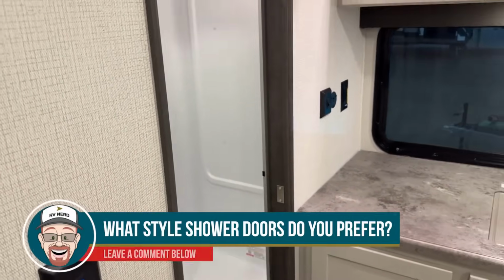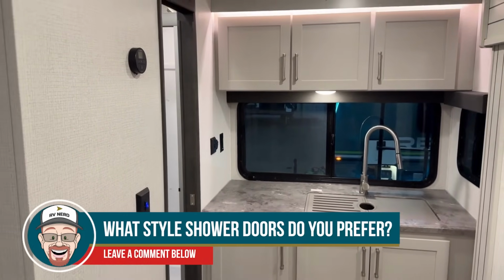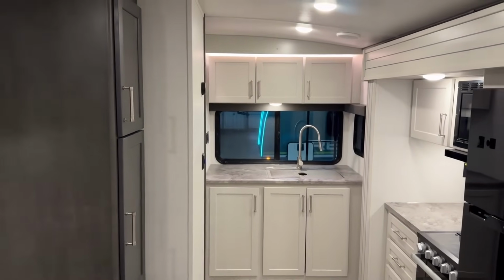Let me ask you, that has a 3-piece glass shower door. Do you prefer the 3-piece doors or like the retractable style doors? I'm kind of curious to hear what folks might have to say about that.